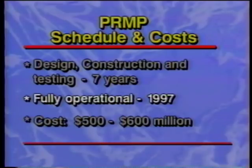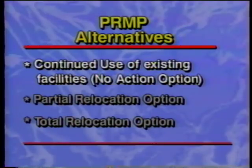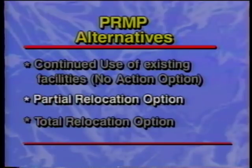The modified facility is expected to be fully operational in 1997 and cost between $500 and $600 million. The PRMP is the preferred option, but 3 other alternatives are currently being considered in the environmental impact statement process. The continued use of existing facilities, or no-action option, would maintain the present aging recovery operations in Buildings 771 and 776. The partial relocation option would entail moving some recovery operations to another DOE site. And finally, the total relocation option would involve transferring recovery operations to another DOE facility. Additional options may be identified through the scoping process.